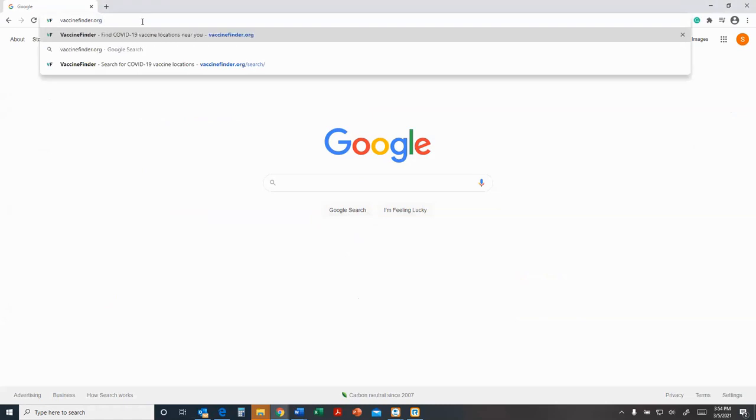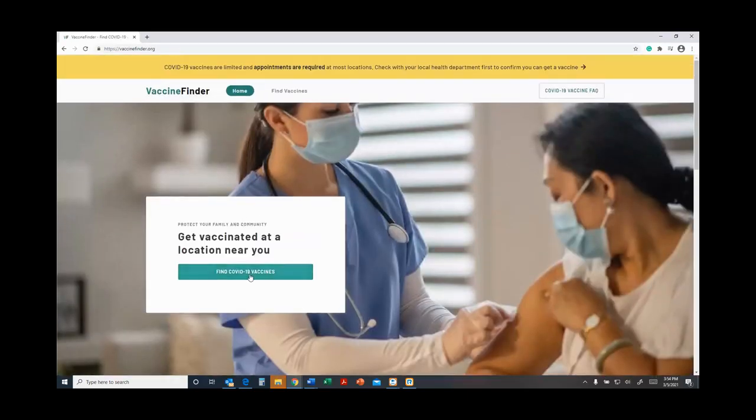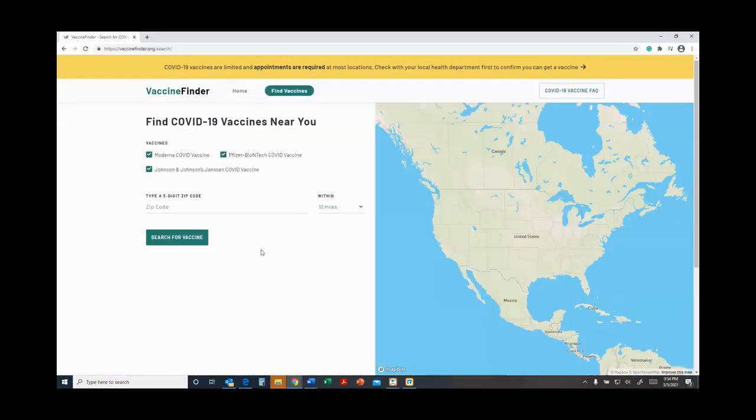Type VaccineFinder.org into your URL. Click the Find COVID-19 Vaccines button. Enter your 5-digit zip code into the field provided. Click the Search for Vaccine button.